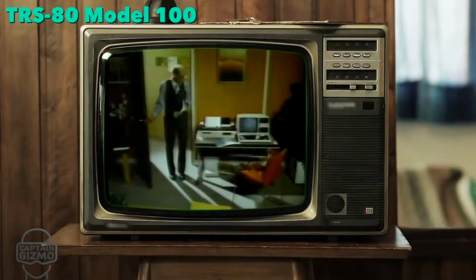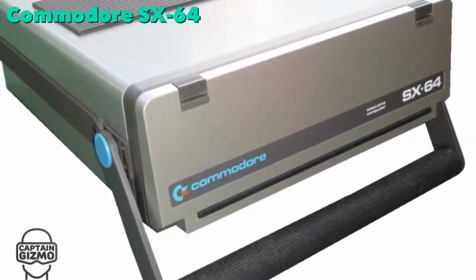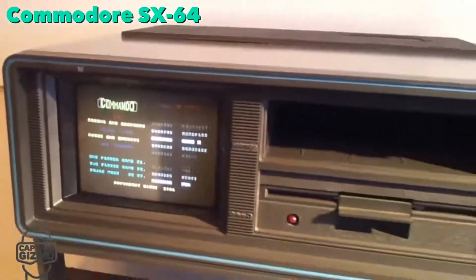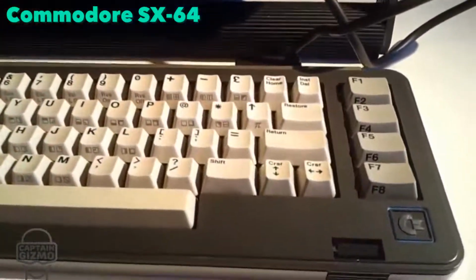In 1984, the Commodore SX64 was the first portable computer to feature a full-color display screen. It weighed about 20 pounds and sold for $995. It shipped with 64 kilobytes of RAM and a 1 MHz CPU.